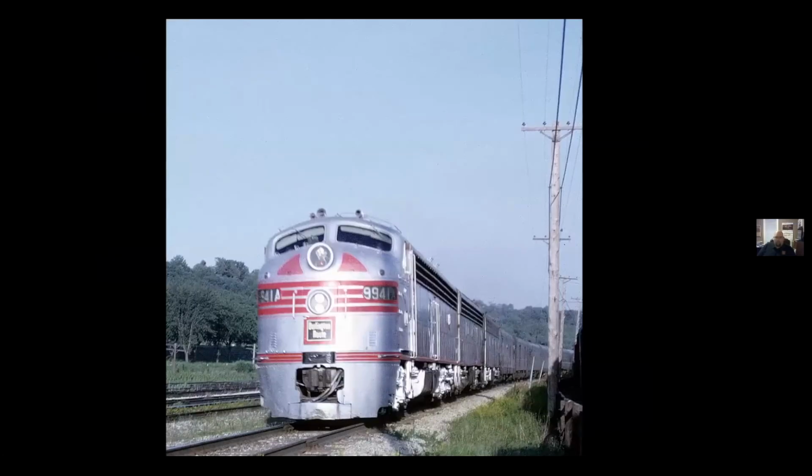And here we are westbound south of St. Paul. This is along the track of the Milwaukee Road. This is in June 1964.